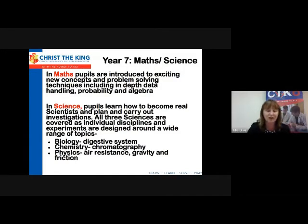So, for example, in biology, they do food tests. In chemistry, they make slime, and in physics, they make parachutes, and they do experiments to do with pirate wars. So really, really exciting stuff.